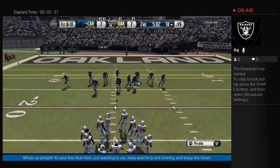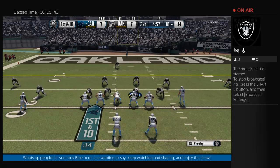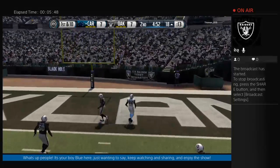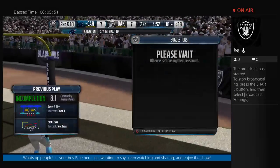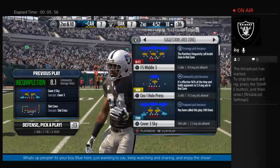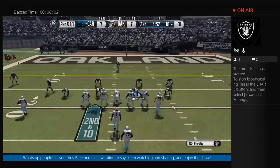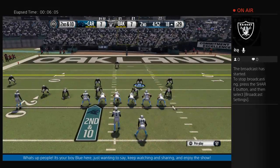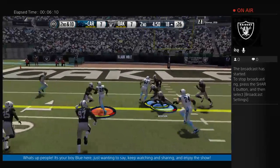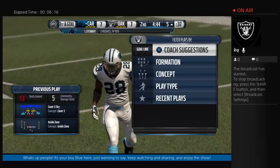Coming to the line at the 18. Now 1st and 10. Looking middle that time, and it's incomplete. Play number 6 coming up on this drive. Second down and 10. Gets the handle here. And that's a gain of 13. Good job by the offense getting the 1st down in the red zone.